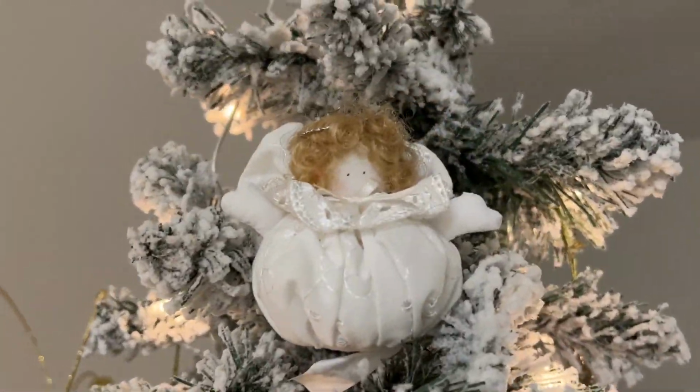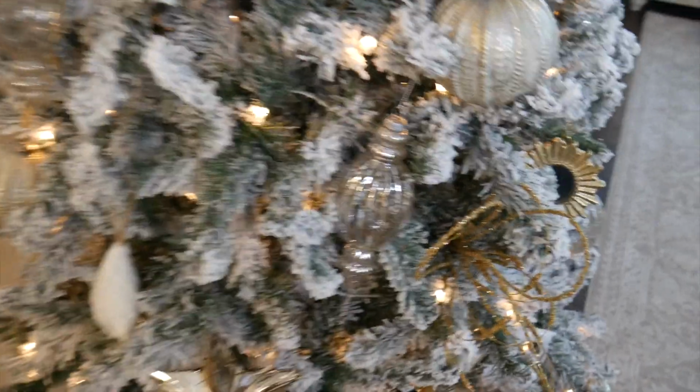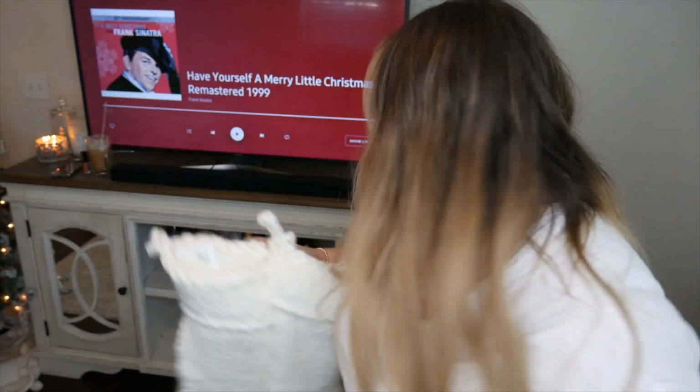And my angel. I think I'm gonna hang stockings now and the other decor, so I will move you guys and show you what I have. But first up, a close-up of this tree. These are my favorite ornaments right here, and the mirrors. And then this skirt I got from Target. So these are the ornament hangers I have, and then I have these really pretty knit stockings.